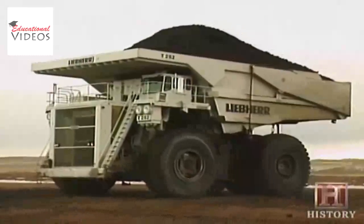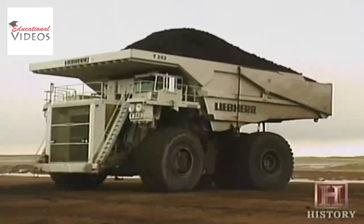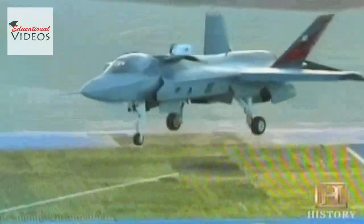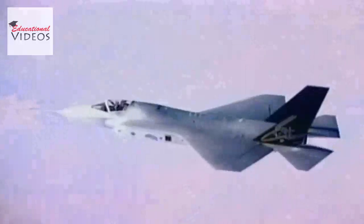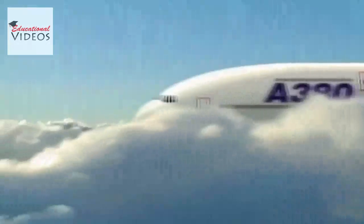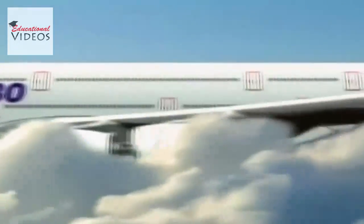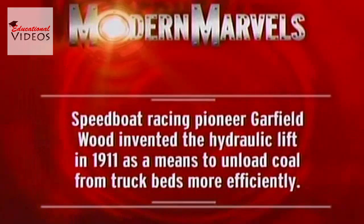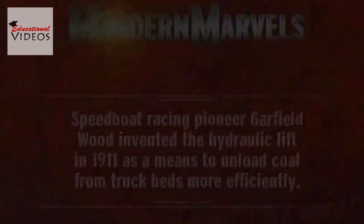But hydraulics has not just revolutionized machines on the ground. It's revolutionized machines in the sky, too. From the latest military planes to the future of commercial air travel. Speedboat racing pioneer Garfield Wood invented the hydraulic lift in 1911 as a means to unload coal from truck beds more efficiently. Hydraulics will return on Modern Marvels.